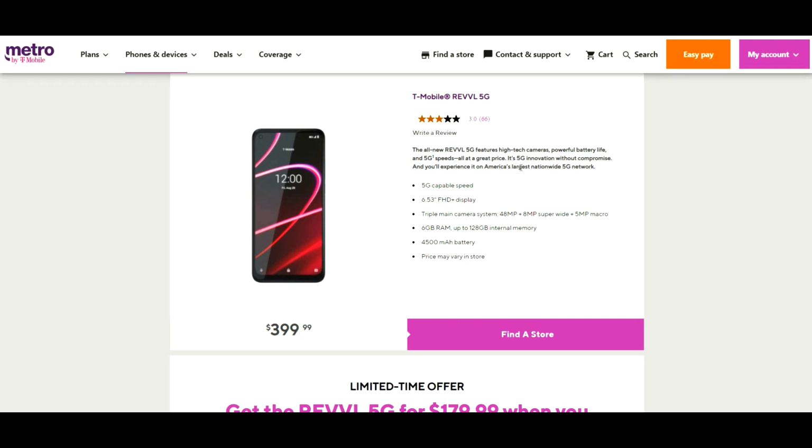Obviously, we have a 6.5-inch FHD plus display. We also have a triple camera system set up right here: a 48 plus 8 megapixel super wide, and a 5 megapixel macro. The other great thing about this device is we get so much RAM and so much internal memory: 6 gigabytes of RAM and 128 gigabytes of internal memory. So you're going to be able to store your photos and applications. If you need a phone that has a lot of RAM and a lot of internal storage, this device is definitely for you. We also have a 4500 milliamp battery, which I think is pretty reasonable in 2022, but all around I think this is a pretty solid device.